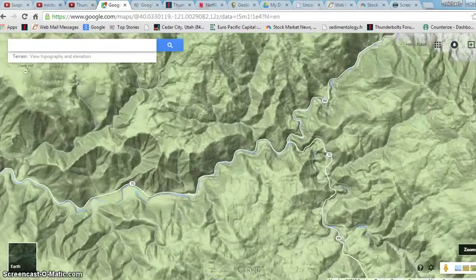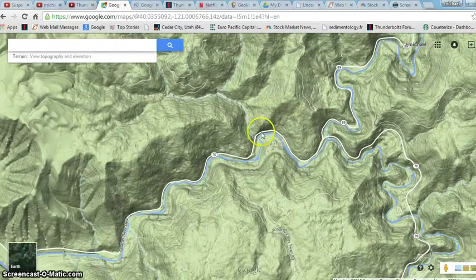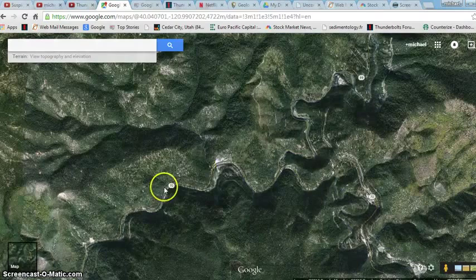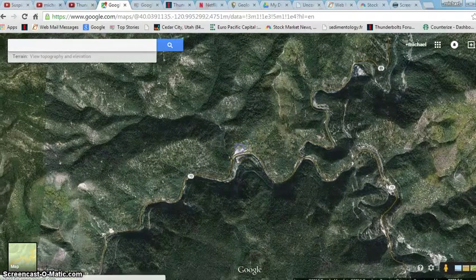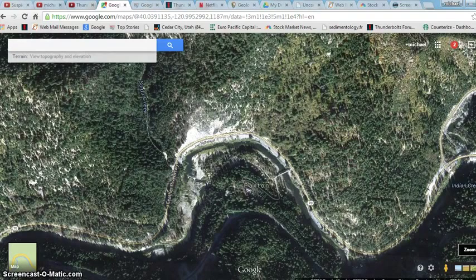I love road cuts. Road cuts are my friends. Anyway, it's right about here. You can look at it with satellite. This is the spot right there where vegetation doesn't grow because it's been zapped, I believe. It's been electrically modified and metamorphosed, and it looks like very high grade metamorphic.